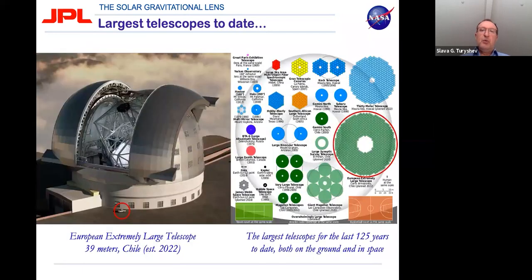So these are the telescopes that we are building today, that we have built in the past. This is the history of roughly 150 years of telescope construction. And on the left, this is the European Extremely Large Telescope that is being built in Chile. The diameter of that telescope is 39 meters. Not kilometers, it's meters. And even the radio telescopes, we have 500 meters. But talking about optical instruments, that is not happening.